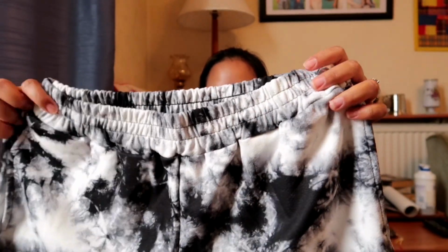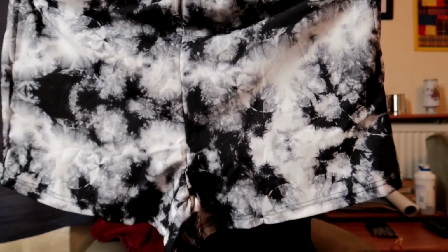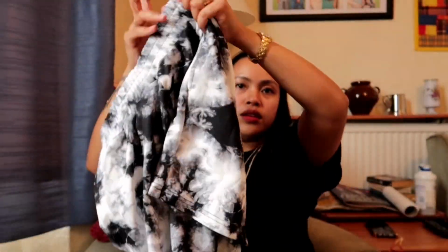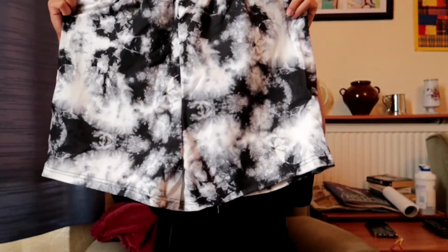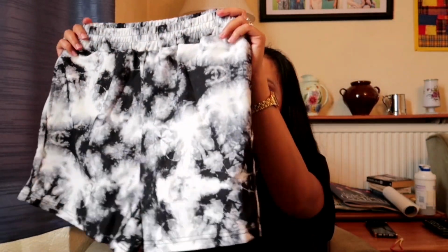Pang araw-araw. Tie-dye short. Malaki siya, maluwang to. Pero yun naman ang gusto ko, yung nakakahinga. Black tie-dye short. Maganda rin yung kanyang tela, makapal. And it's not see-through. Perfect. So, yan yung ating last item from Shein.